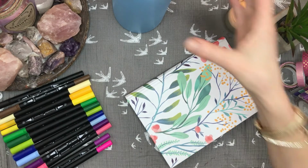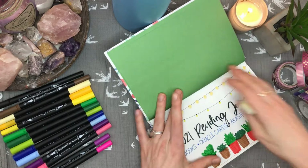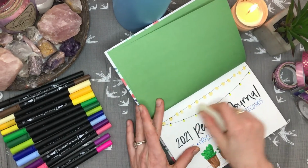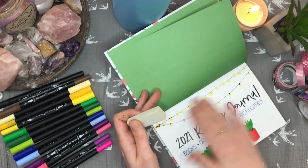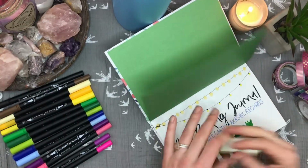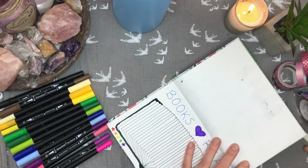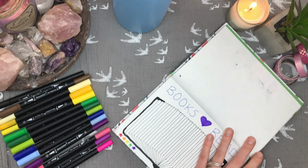We are back. I switched to water because it is now after bedtime. And I found a brand new eraser, which will hopefully work a lot better. I got my pile so that I can write down the books that I have read so far this year.